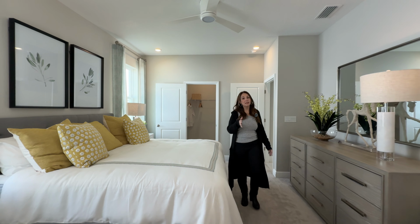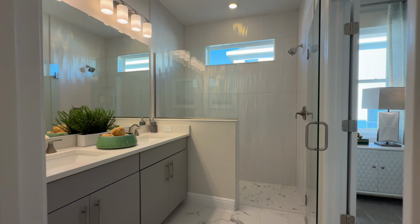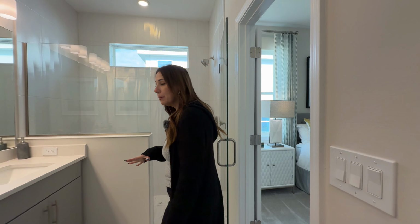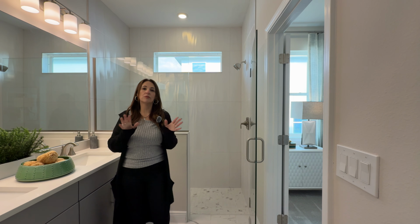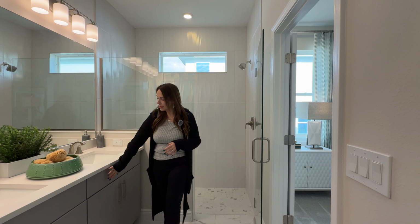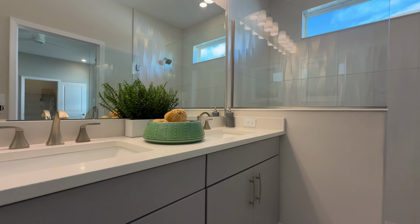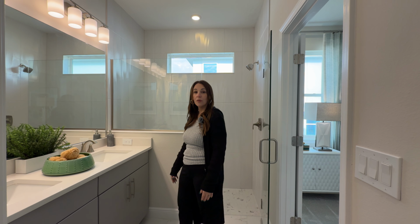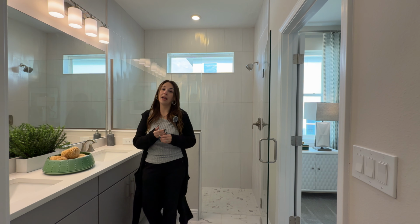Then at the other end of the room, you have your primary bathroom. This primary bathroom, this house has been themed like a gray and white theme, so really nice. I love the contrast between the gray cabinets and the quartz countertops. The double sink with the nice faucets, and you still have room on each side for anything that you want to store. This one does not have a tub.